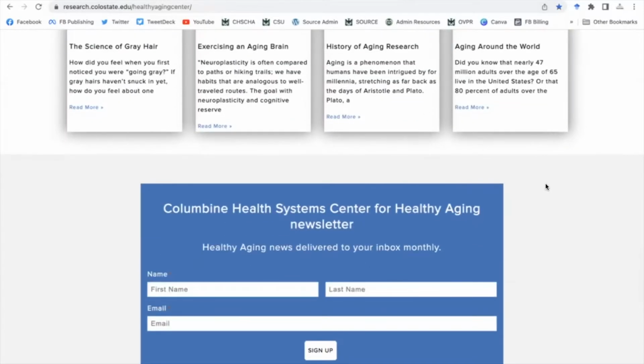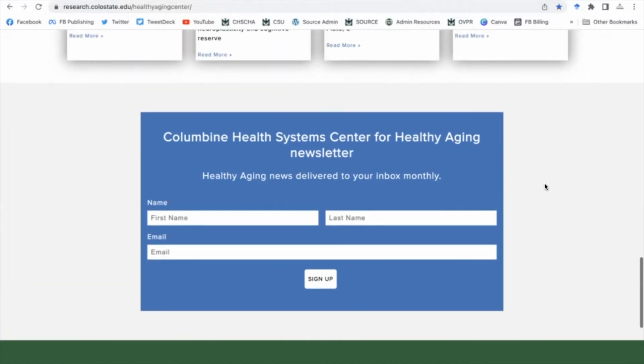So then on our homepage, if you continue scrolling down, this is at the very bottom of our homepage. I would encourage everyone to go right now and sign up for our newsletter. We deliver a newsletter once a month. And that is how you can stay the most up to date with the center.